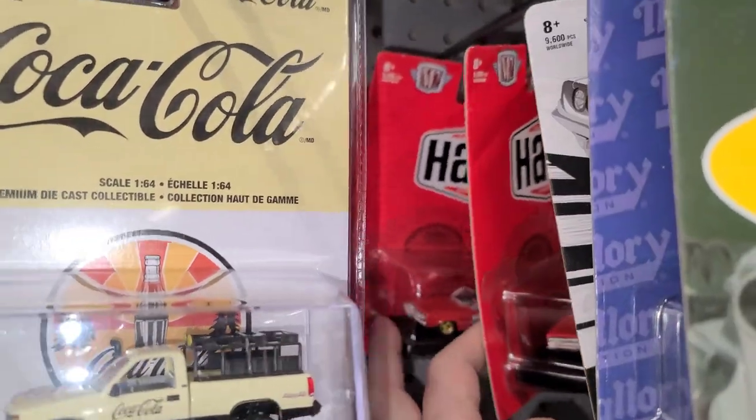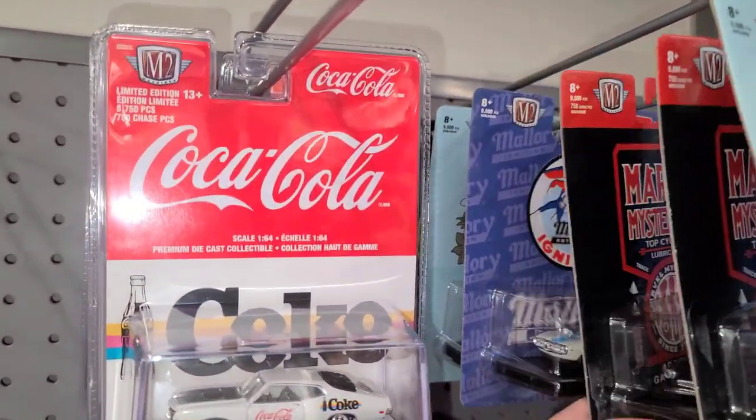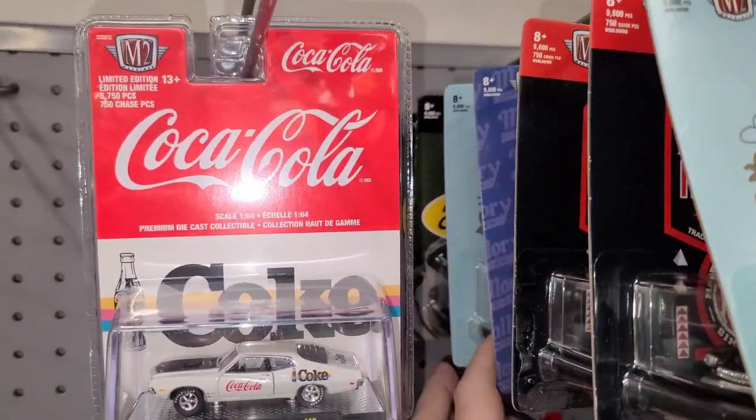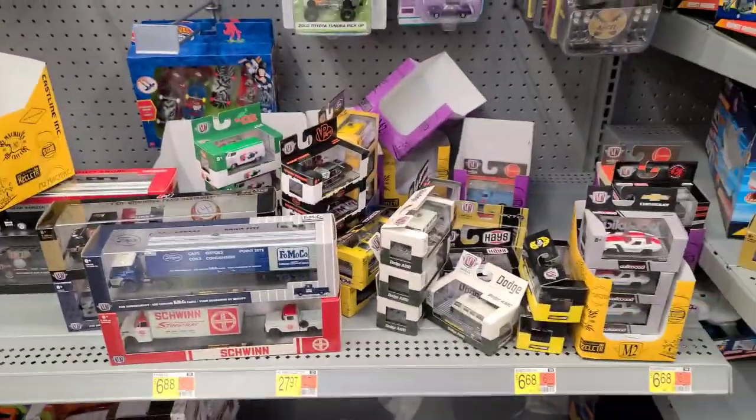If you haven't noticed, they usually don't have much Hot Wheels, but M2, you want some, you come here. All right, some demon carburetors back there. Some lifts down here, but these are the same old lifts I think will never go away. And we're gonna put this away.